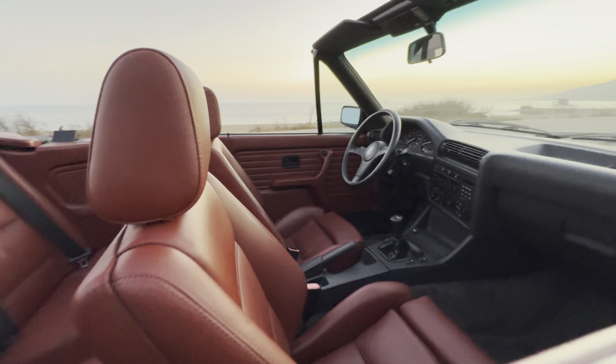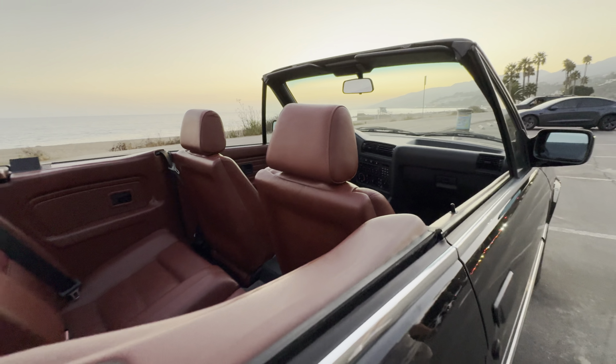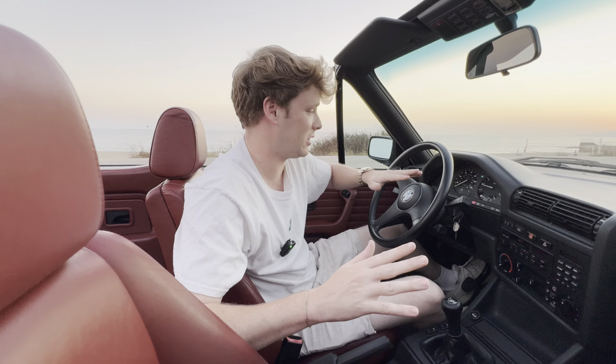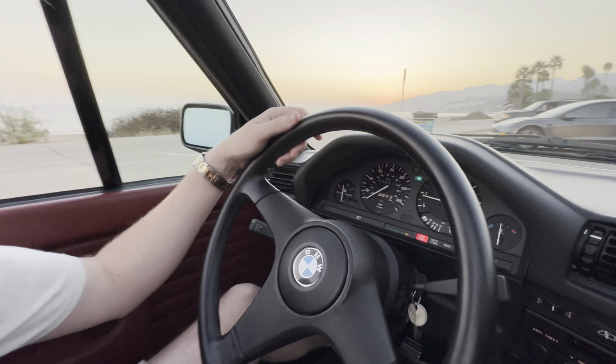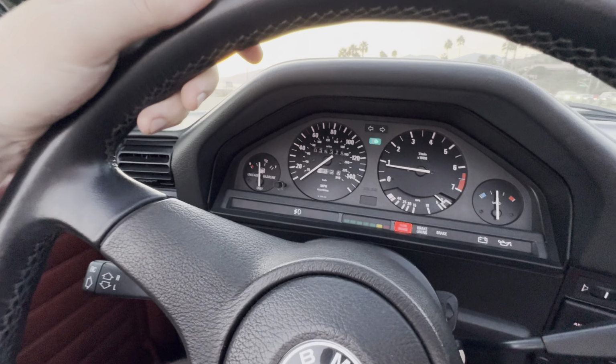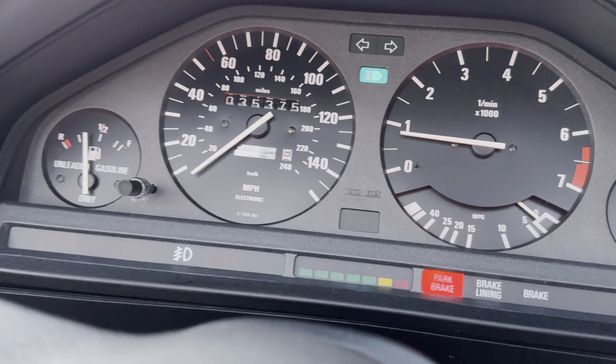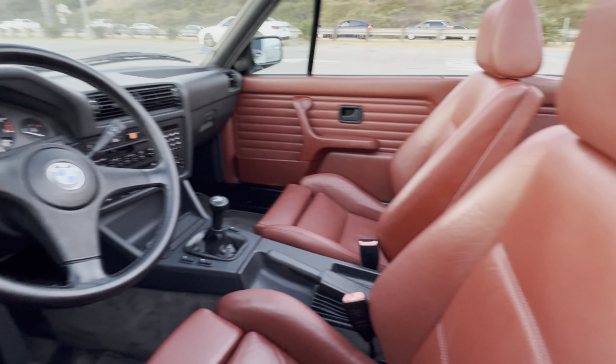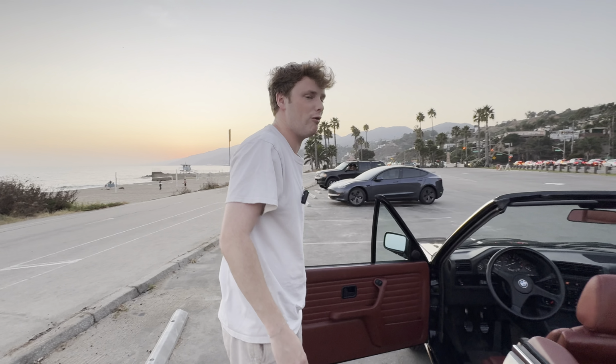So if you take a look at the back seat, you can cruise with the whole squad. It's all flawless. The leather is in perfect condition. I am so happy with this car. The best part about it though, if you come over here to the odometer, 35,325 miles. Take a look at the leather on everything. This is almost 40 years old, way older than I am. This guy kept it in perfect condition.